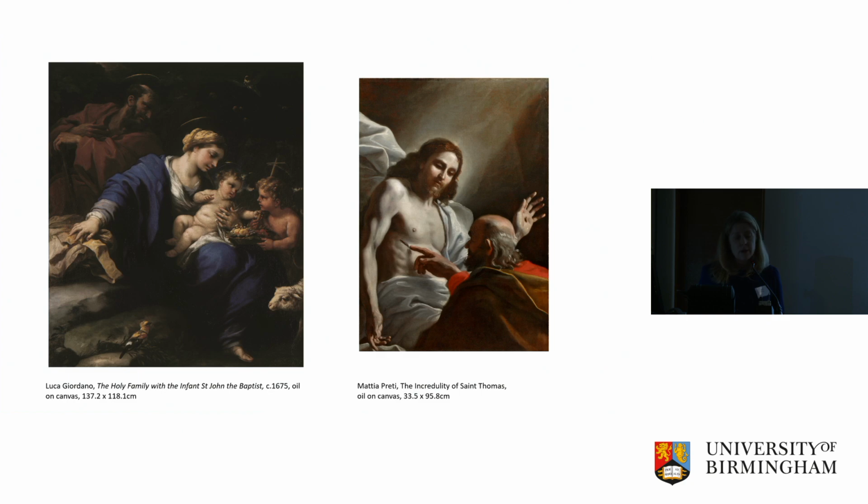And touch is obviously one of the most restricted senses in an art gallery, but we wanted to think about how we might overcome that while obviously still keeping our collection safe.